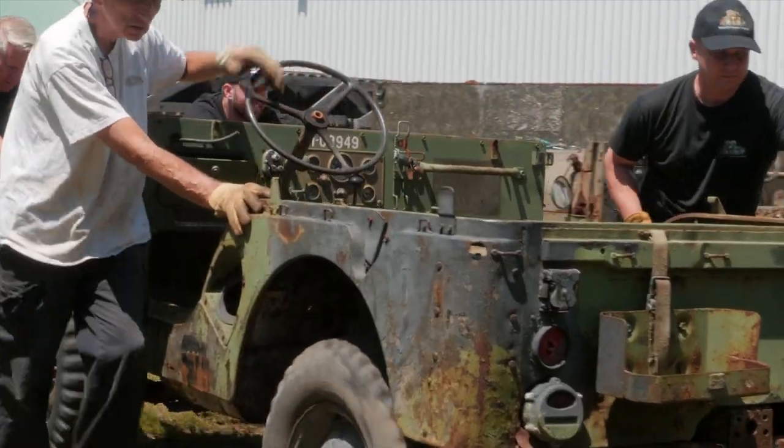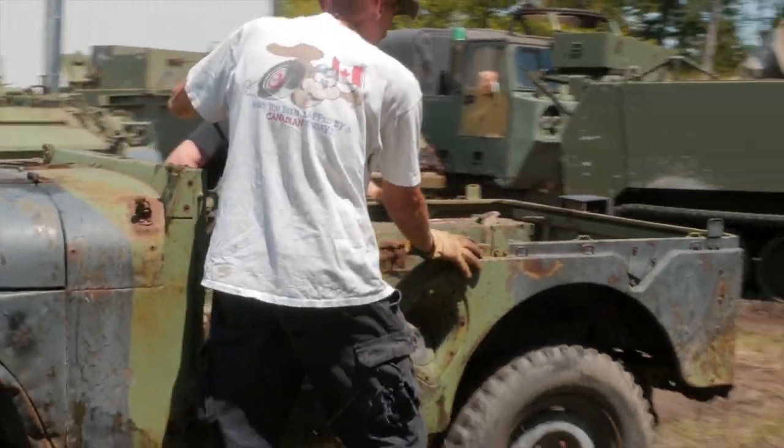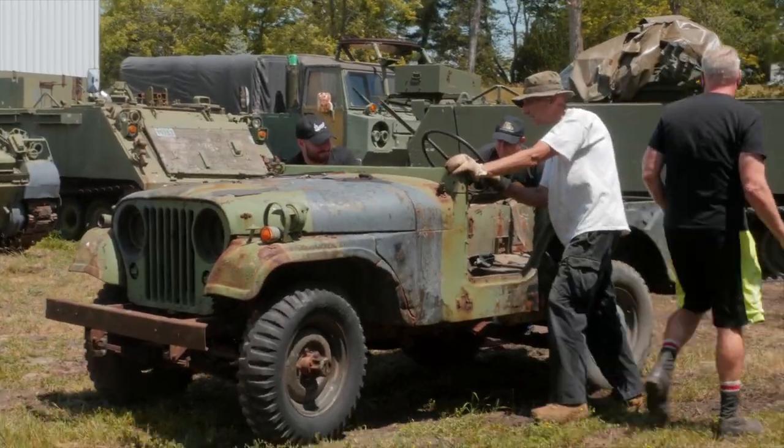With the center of the compound tidied up, we're able to freely move around our Jeeps, Iltis, and trailer. Unfortunately, they weren't powered, so we did have to substitute their horsepower with manpower, but the task was easy enough.